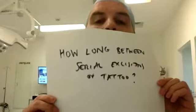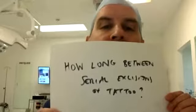So then we've got serial excision. How long between serial excisions of a tattoo? This is a couple of people who've got big tattoos and they need several sessions of removal because I can't get it out in one go. They obviously want it done as quickly as possible, which is understandable, because it needs multiple sessions and they want to get it over with. I normally say it takes at least 3 months for everything to settle between each session.